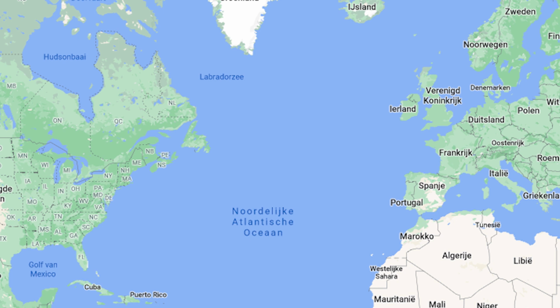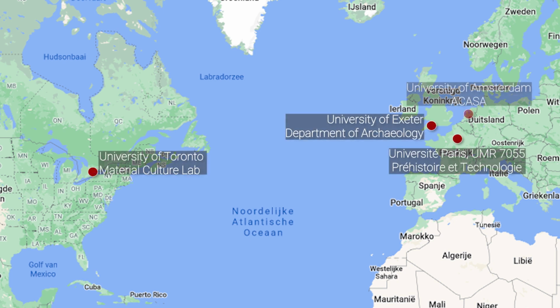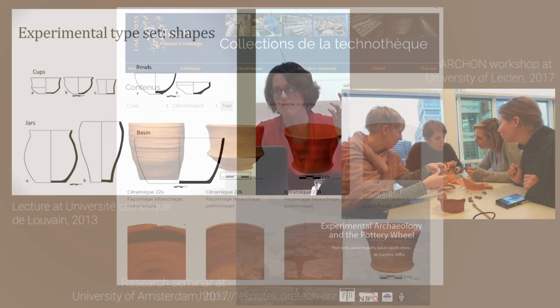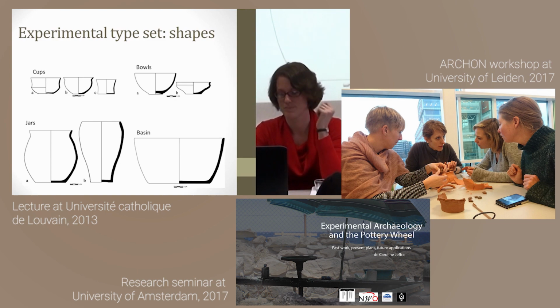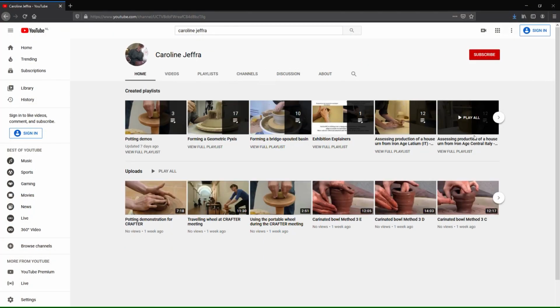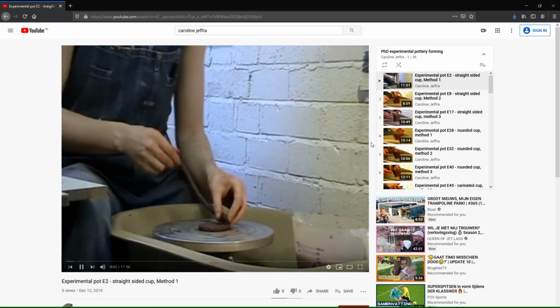In an effort to widen access to this work, I've divided the whole typeset into representative samples, each of which has the 24 combinations of forming method and vessel shape. As of today, 3 of the representative samples are kept by different universities. I also have a personal collection. Aside from being physically available for study, the typeset is featured in UMR 7055's online study collections database, and it has served as a teaching aid in guest lectures, workshops, and research visits by myself and other scholars, and the potting process videos are available on my YouTube channel.